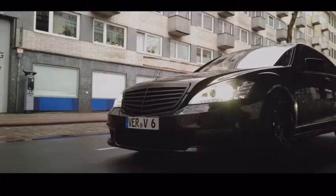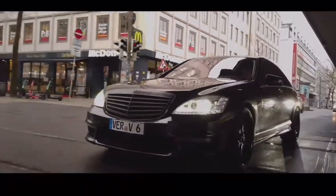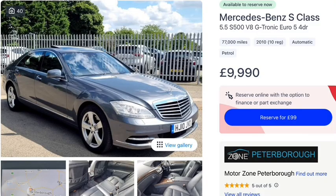is incredibly safe. However, it is a bit expensive to insure, especially with the larger engines, and for £10,000 the one you want is the V8, which has nearly 400 horsepower. 10 grand will get you a well-equipped model with low miles.